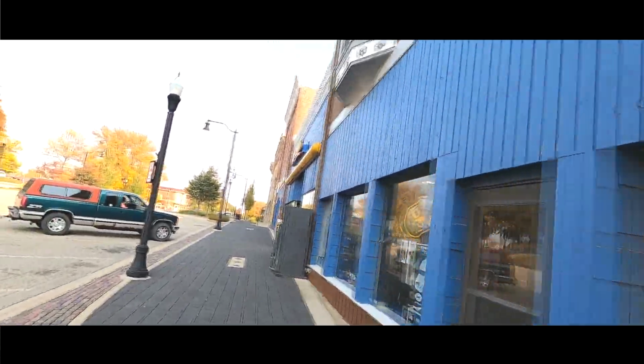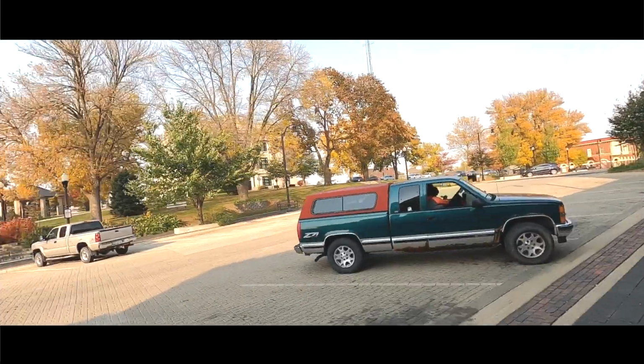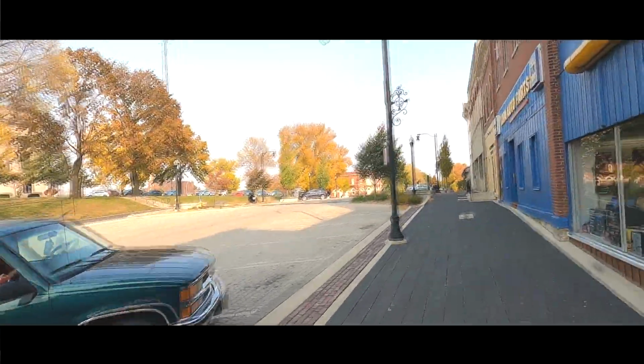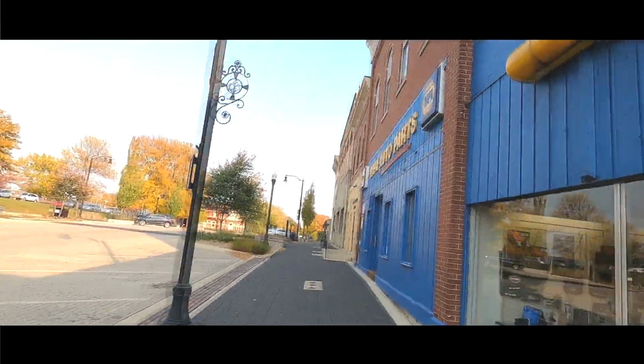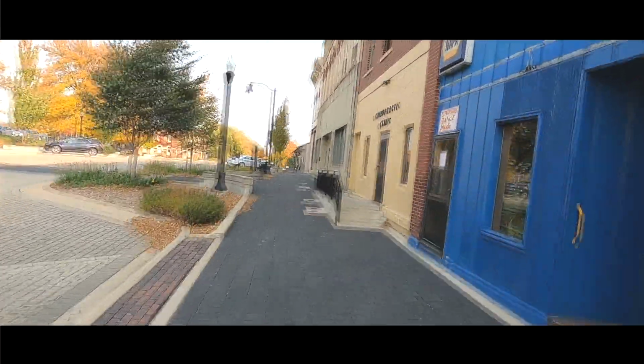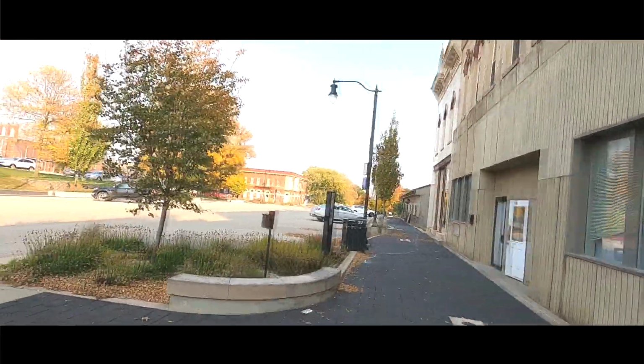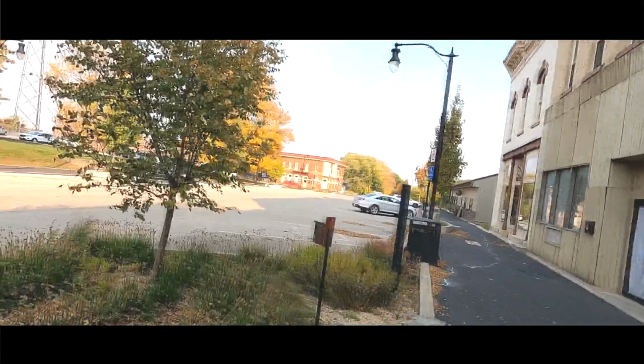And then over here to the left, you see the Courthouse Square. And we're getting up to where old Doc Walsh used to have his medical practice, I think it was right here. Of course, that's 50 plus years ago. And then to the right is where the old Big Value supermarket was.